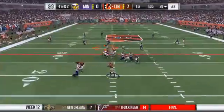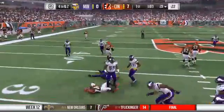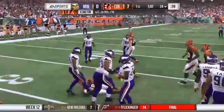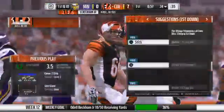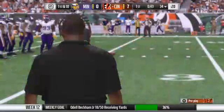So they are going for it. Now Dalton over the middle to Beckham, and he gets it to the 34. Good enough for the first. I don't know if I agree with that. I guess they don't care if I agree with that.